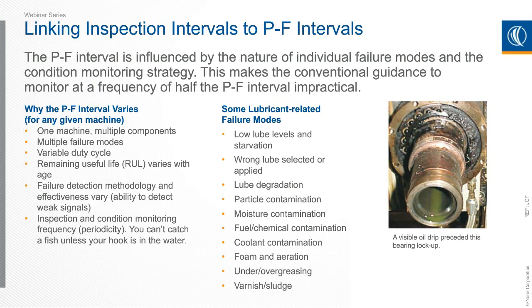So how do we link the inspection interval to the PF interval? The PF interval is influenced by the nature of individual failure modes and the condition monitoring strategy. The PF interval is a theoretical concept that has useful application but nevertheless is rarely applied in the real world. This is because the real world comes with many variable events. This makes the condition monitoring strategy at a frequency of one-half the PF interval impractical. So let's take a look at some of the conditions that cause this.